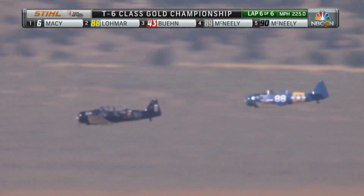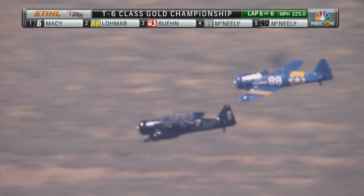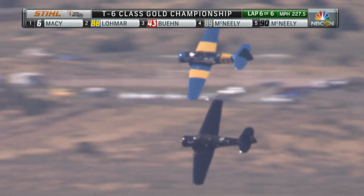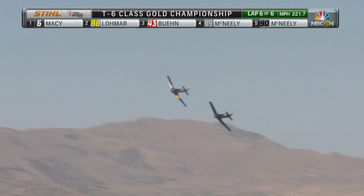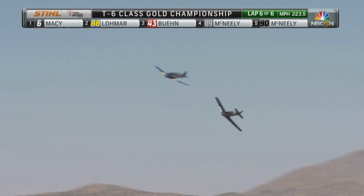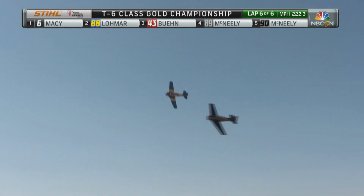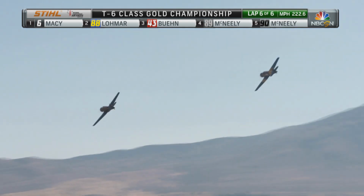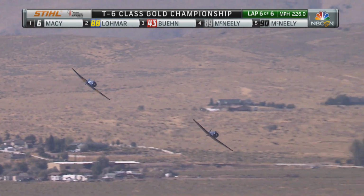He's trying to catch up on him. Keep in mind, Macy's on the inside line. He's going to have the shorter course around this final turn. We've got 1 turn and half a straightaway left. Okay, wingtip to wingtip as they come around. Lomar looks like he's in pretty good shape, but then again, Macy's still on the inside line, the shorter course. Oh, we are getting down to the final seconds of this race right here. Okay. Got to get a little closer so we can see who's ahead. When the wings go level, we have half a straightaway.